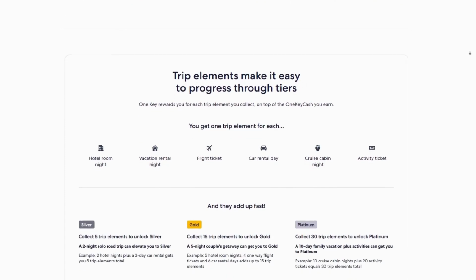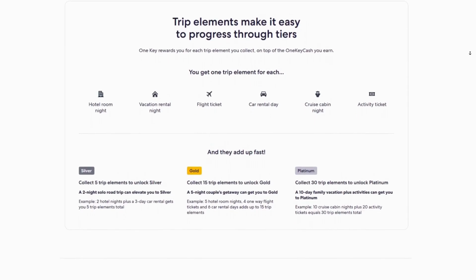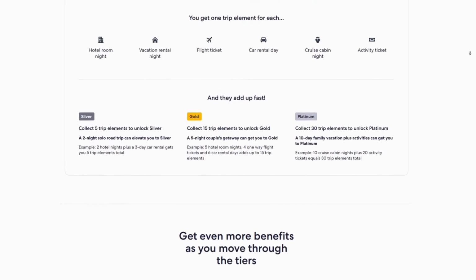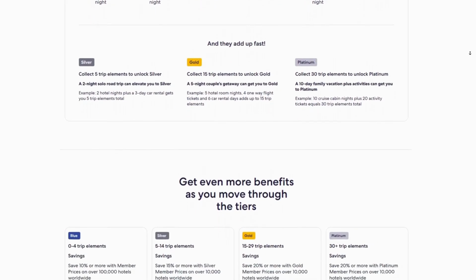Now the key benefits: you can earn One Key Cash on eligible bookings. You can redeem it for discounts on flights, hotels, and rental cars. There are no blackout dates or restrictions on how much you can use.